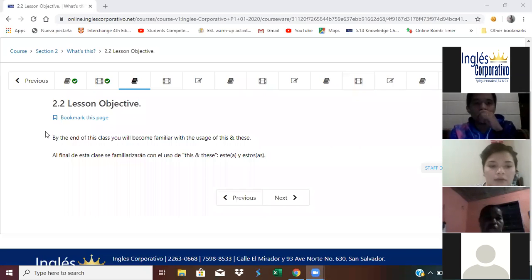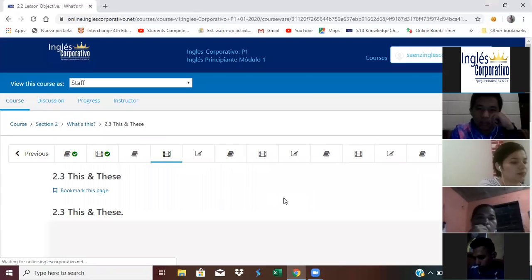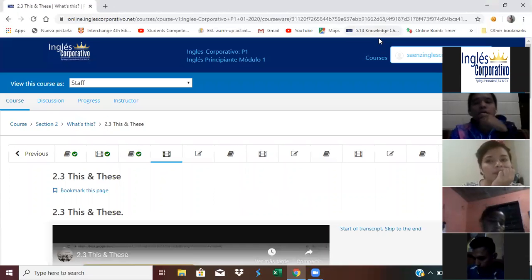Now, for the following activity, we're going to be looking at section 2.2, lesson objective. By the end of this class, you will become familiar with the usage of this and these. Repeat, this. This. These. These. That's right. Al final de esta clase, se familiarizarán con el uso de this and these, este y estos. Listen to the video, please.